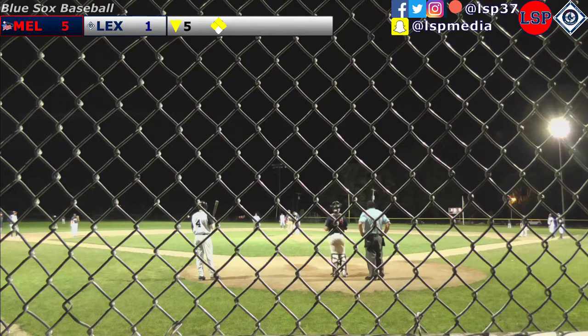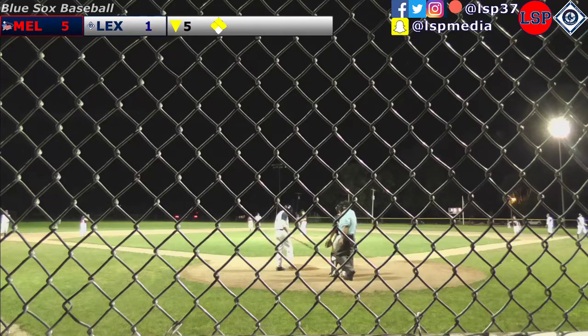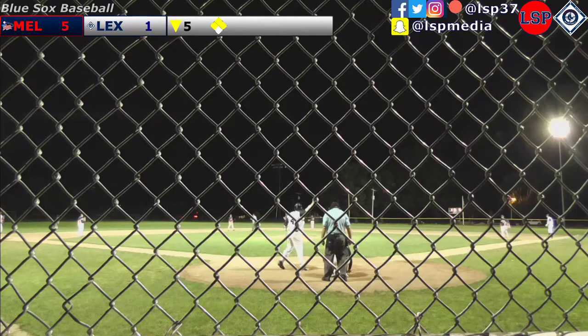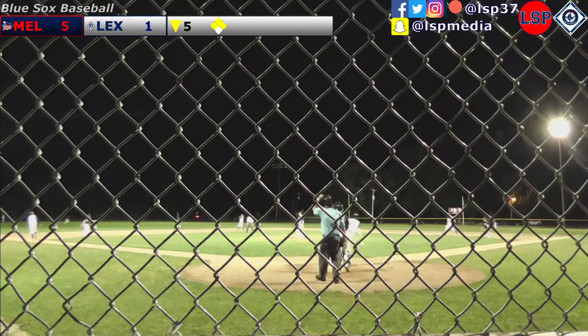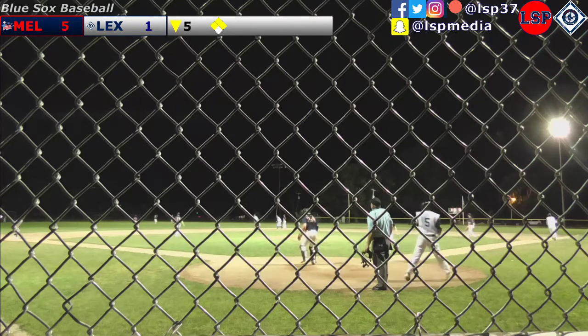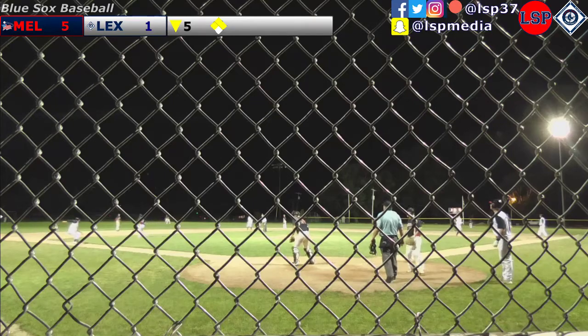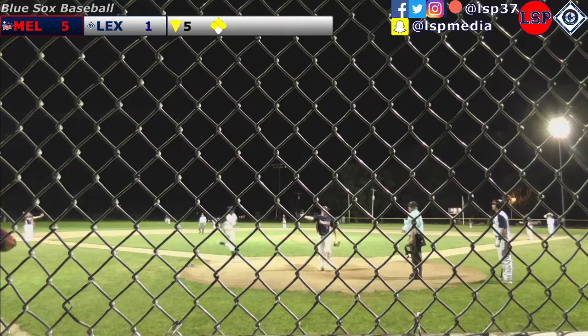So the tying run comes to the plate in the person of Ross Curley, and he's hit 1 this year. That was a walk-off. Let's see what he's got here. Good speed on the bases. The pitch skied into left center field, and it's going to be shallow. Will Sway tag? He will. The throw is offline, and it goes towards the Blue Sox dugout.